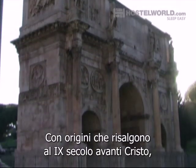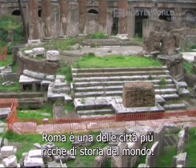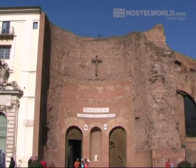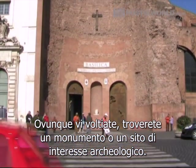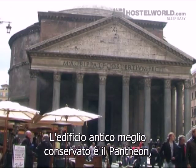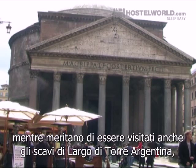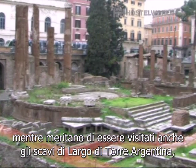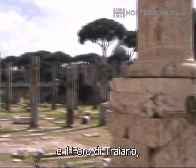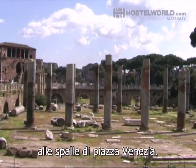Dating back to the 9th century BC, the Italian capital is one of the most history-steeped cities in the world. Everywhere you look, there's another monument or archaeological site. The best preserved ancient monument is the Pantheon, while archaeological sites include Largo di Torre Argentina off Corso Vittorio Emanuele and Foro di Traiano near Piazza Venezia.